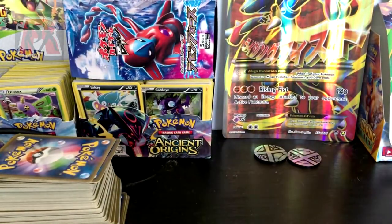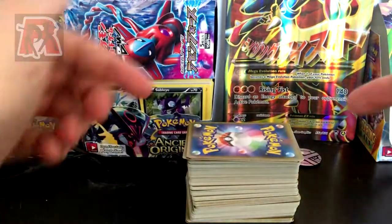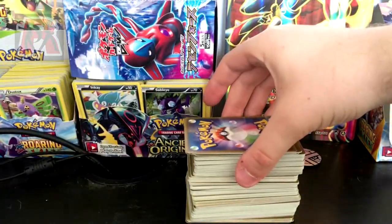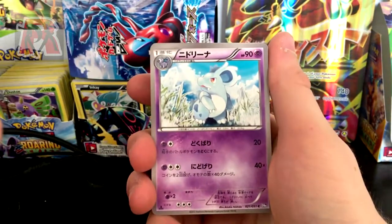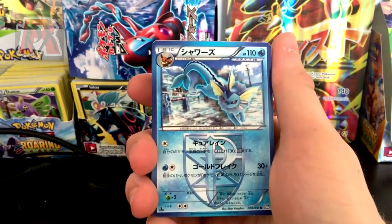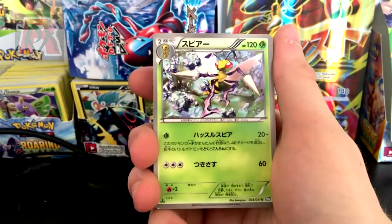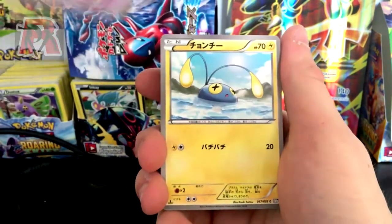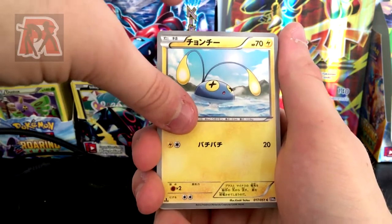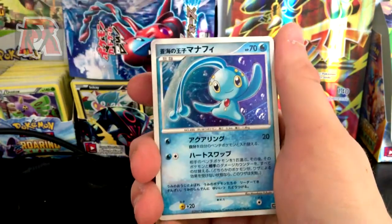Right, so like I mentioned, out of this little bundle that we got, I'm just gonna split it into three sections. I haven't shuffled it, so I don't know exactly what we're gonna get. All right, let's just continue. So we have a Nidorina. We have a Vaporeon from, I think, Plasma Freeze. A Beedrill, a Nidoran, a Chinchou, I think that's what they're called, a Bisharp from Plasma Freeze. So I haven't got that one yet.